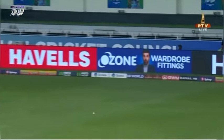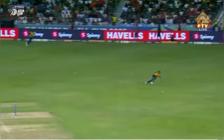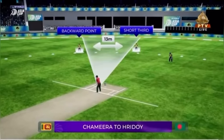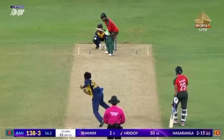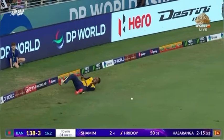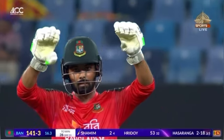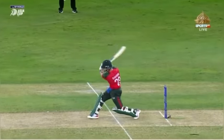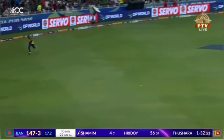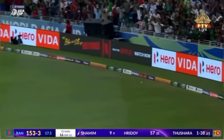Hridoy on the other hand. Oh, well done. That is clever batting. Really clever batting. Short third, short backward point in the 30 yards. Bangladesh. His fifth boundary. That's 4. Hit hard. Chamika Karunaratne. Oh, he gets there. Got that in the gap. Short boundary. He's found the gap to perfection. 150 on the board. Yeah, this is front of square. Slap.